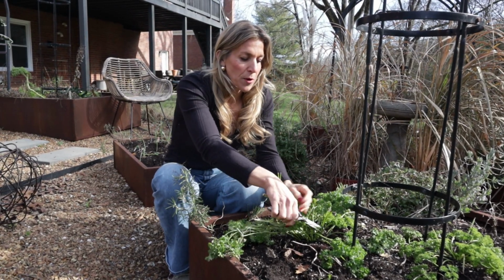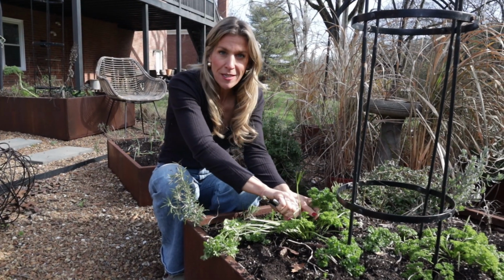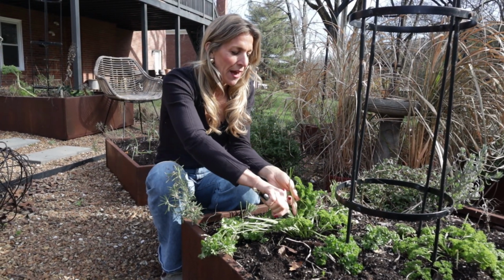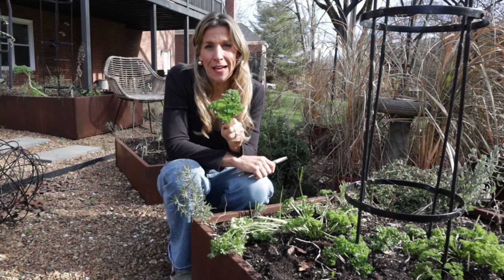So I've been using this parsley every single morning for my omelets. I use it to make chimichurri sauce and as garnishes. I have parsley in almost every single one of my raised beds, and I've been enjoying it all year long, and now I still get to enjoy it at the very end of the year.